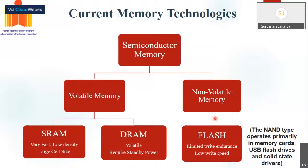What are the current memory technologies? I can classify them as semiconducting memory, which you can classify as volatile memory and non-volatile memory. In the volatile memory, we have SRAM, the static random access memory, and DRAM, the dynamic random access memory. In a short while, I'm going to discuss what static and dynamic random access memory are. Apart from that, we also have non-volatile memory, like flash memory. SRAM is very fast, with low density and large cell size. DRAM is volatile and requires standby power. Flash memory has limited write endurance and low write speeds. Nowadays we are using NAND type flash memory.